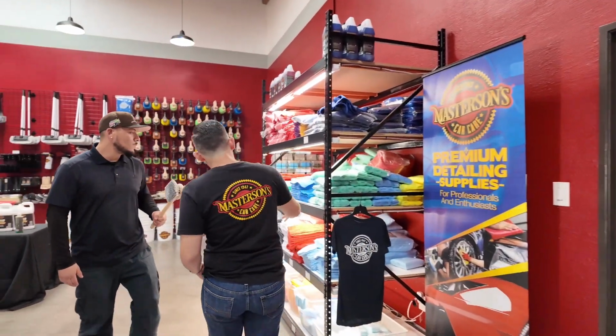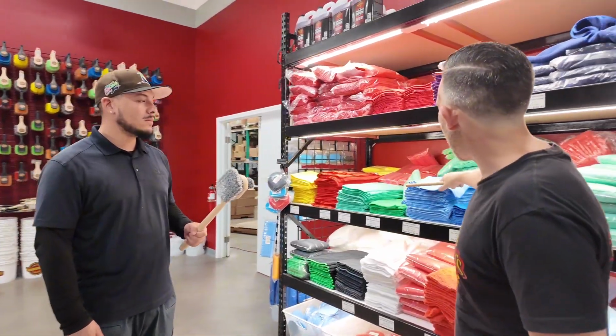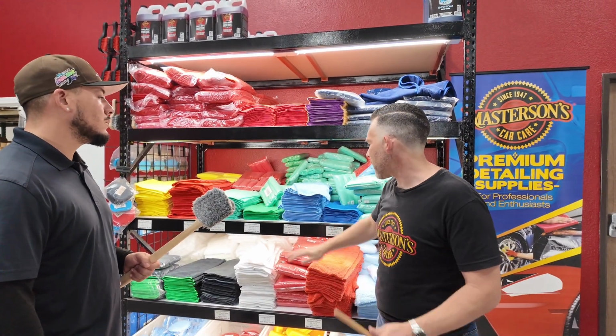These are our more everyday towels, some of our best-selling staples right here. We got drumstick, which is cool. But this towel right here is one of our basic original towels. This is our 16 by 16 towel.